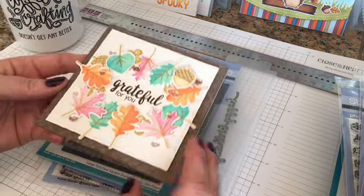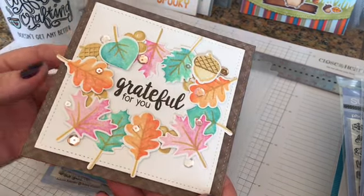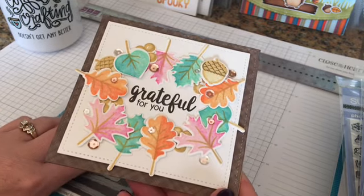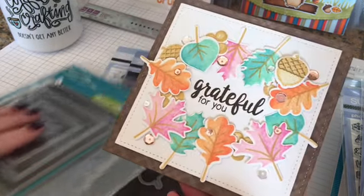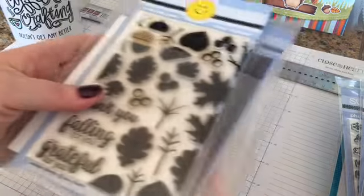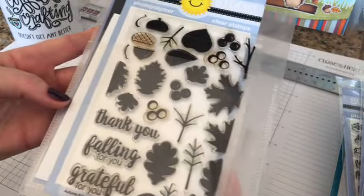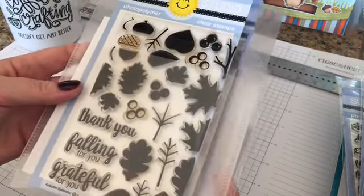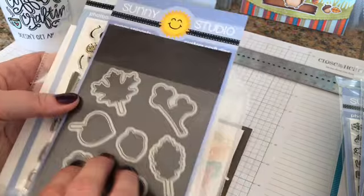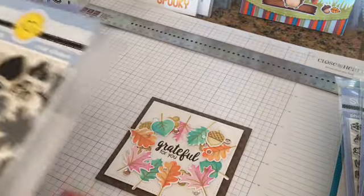My first card that I wanted to share is a card that I made using one of my new favorite companies, Sunny Studio. I absolutely had so much fun with the stamp set, as I knew I would. So this is using the Autumn Splendor. I absolutely love the stamp set. It really made me fall in love with this company. And I had bought the matching dies, and yeah, I didn't save them for the haul because I couldn't wait to use them.